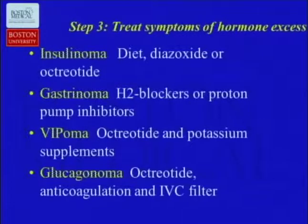The third step in the evaluation and management of a patient with a pancreatic neuroendocrine tumor with a functional syndrome is to treat the symptoms of hormone excess. And some of these syndromes we're pretty effective at treating, and some of them we are very ineffective at treating, and that influences what we do for the rest of the patient's therapy.